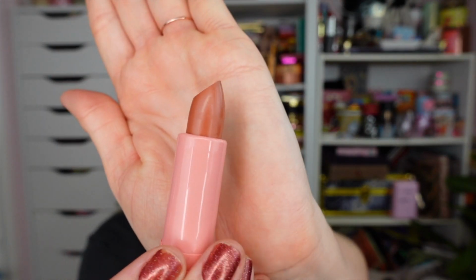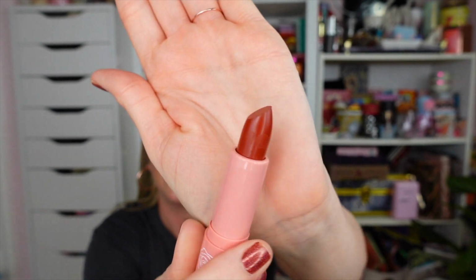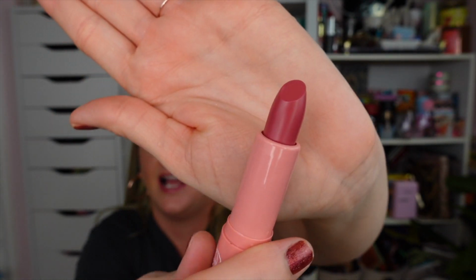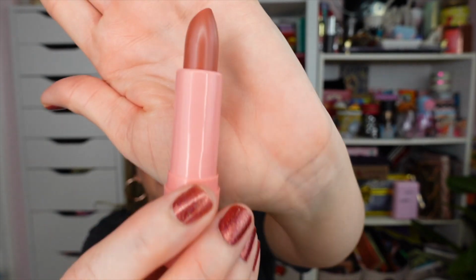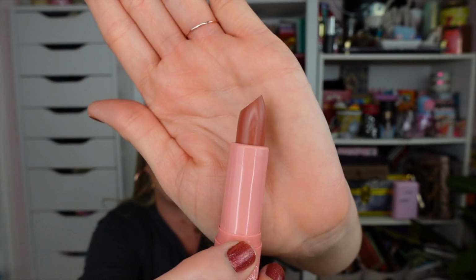Here's the first color. It's called The Lounge, and this is just a beautiful pinky nude shade. The second color is called Gallop, and this is that gorgeous brick red I was talking about. The next shade is called Still Crazy, and it's just like a really pretty berry pink. I love that color. The next one is called Le Doux, and it is a gorgeous, gorgeous brown red. That color screams fall. The 5th shade is called Layover. It is another really beautiful, kind of a terracotta nude.